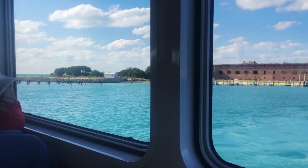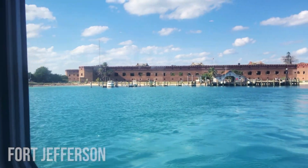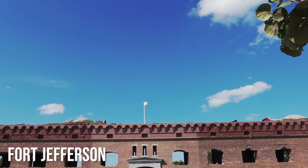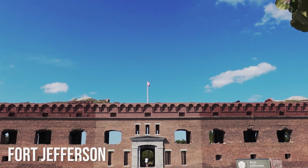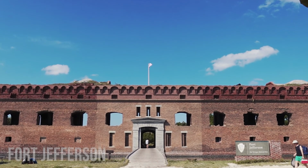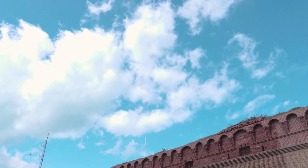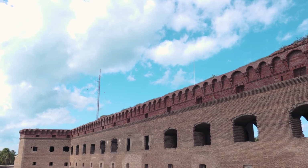Fort Jefferson. If you're going to Dry Tortugas, you literally can't miss it. Located on the island of Garden Key, the seaplanes land here and the ferry docks here. It's the center of the park, despite only occupying a fraction of it.